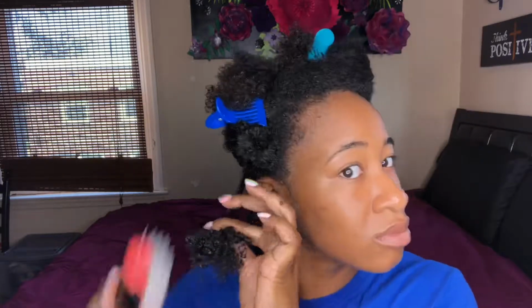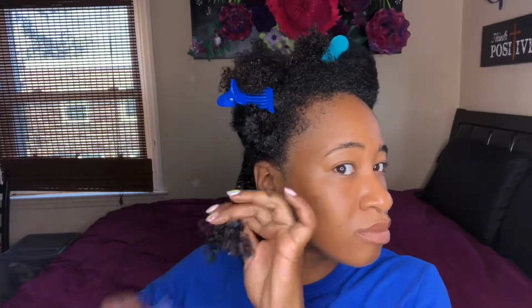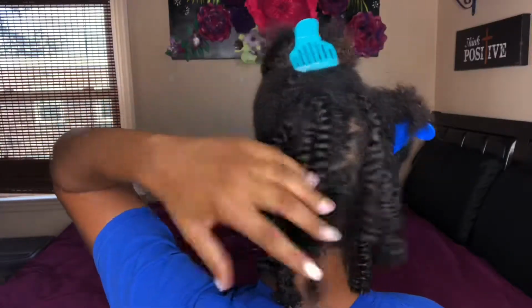And I have that same exact issue. I think mine is just worse. The front of my hair does not cooperate the same way the back of my hair does. I don't know why. I thought it might have just been heat damage, but I really just think that the texture of the front of my hair is very different from the back. I'll show you that clip later on. You'll see what I'm talking about.